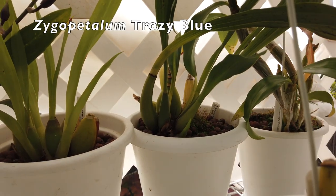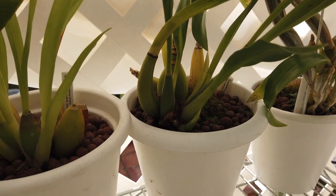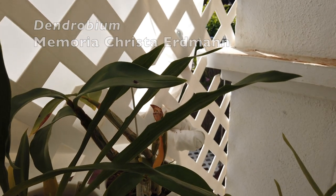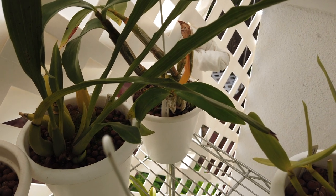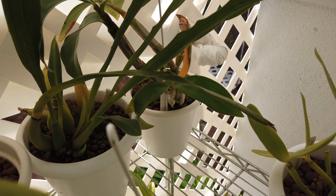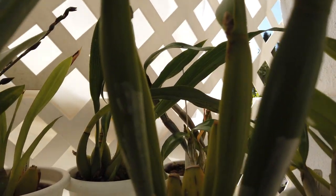The one in the back there is a Zygopetalum, also growing a new growth. And then I have my Krista Erdmann, excuse you, leaf right there. Just holding on, taking its time to do anything. It's probably in a rest mode. Not that I force a rest on it, but it's just the way this orchid is. It does nothing for the longest time, then grows a spike, and then suddenly just bursts into active growth with new growths, and then again, nothing.